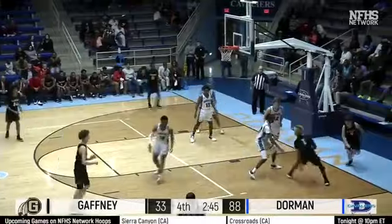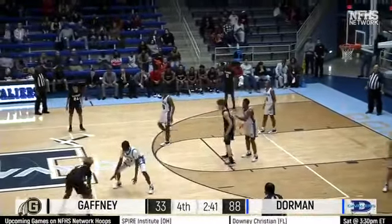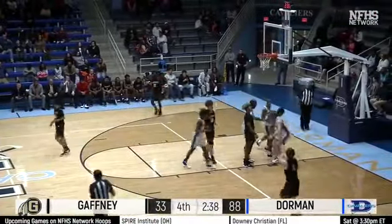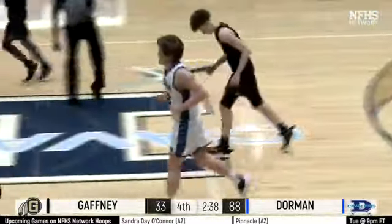Gaffney drives here, and nice pass by Harper as he was jumping on the inline there. Dribble drive here by Lindsey. And Peyton Thomas draws a charge.